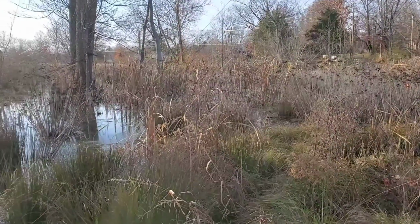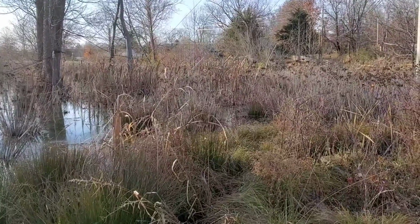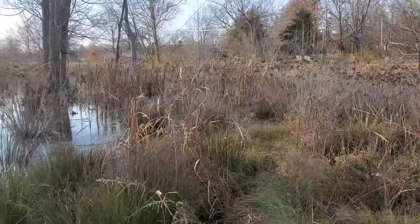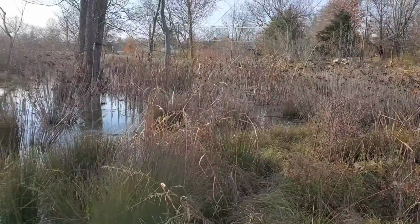So just looking at this space, I'm not seeing a whole lot that I don't want to see, and I'm seeing a whole lot that I do want to see, and that's really excellent, providing more diversity to help our wildlife and help this ecosystem just have a better overall integrity.